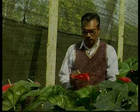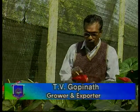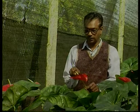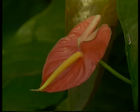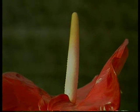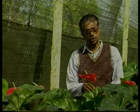Anthurium flowers are harvested once a week on its maturity. How we determine the maturity is from the change in color of the spadix. Initially, the entire spadix will be yellow in color. As the flower matures, the yellow changes into white, and as soon as it reaches 3/4 white and 1/4 yellow, it is considered to be ready for harvesting. If you do harvest earlier than that, then the shelf life is reduced.